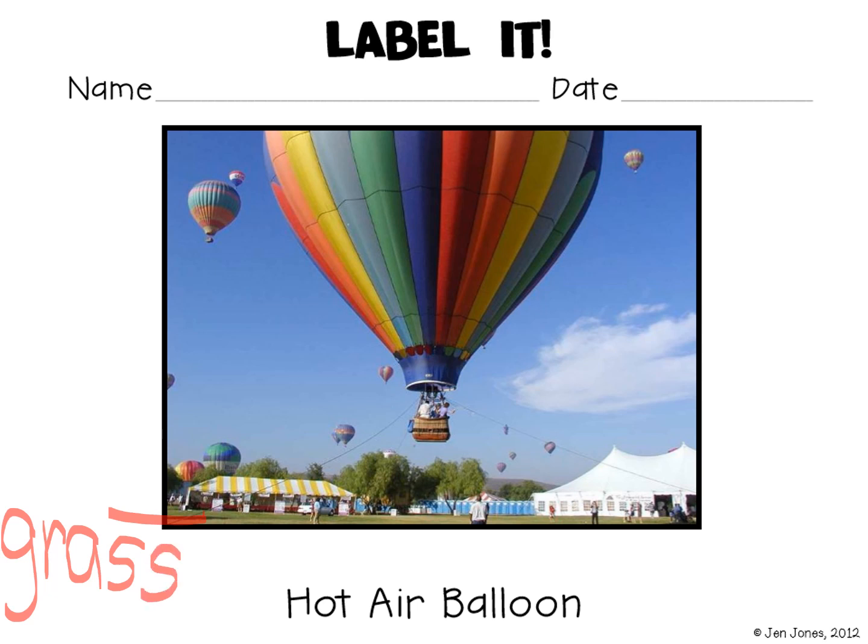Grass. Let's do this one. That's a tent. Stretch tent with me. Ready? T, E, N, T. Let's count it. Four sounds, so I need at least four letters. T, that's a T. E. N. T, another T. T, E, N, T. I like to go back and re-sound it out and make sure I have all the sounds that I heard when I stretched it. T, E, N, T.